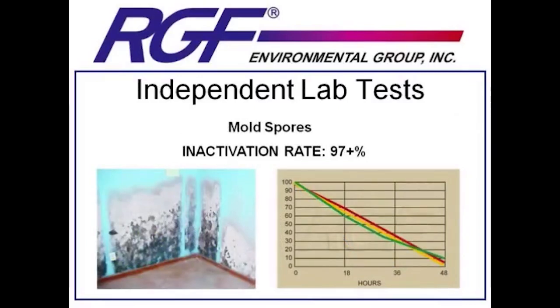We achieved a 97%+ inactivation of 3 different kinds of mold spores, one a yeast, one a mold, and one the Stachybotrys, the black mold that has caused so many infections.